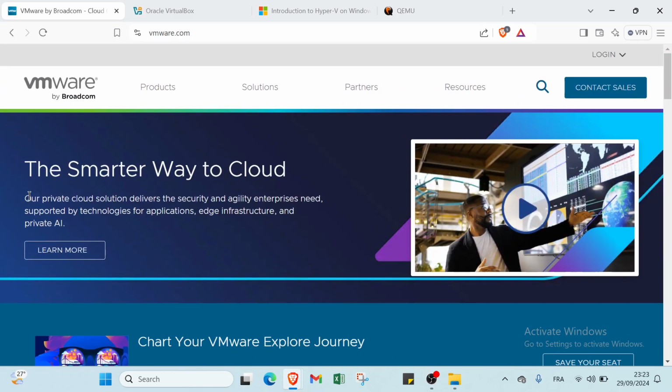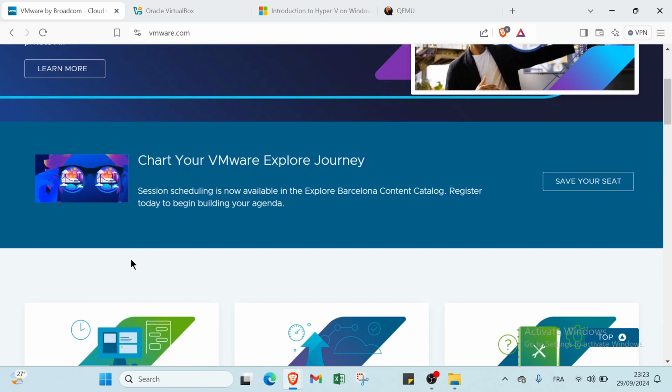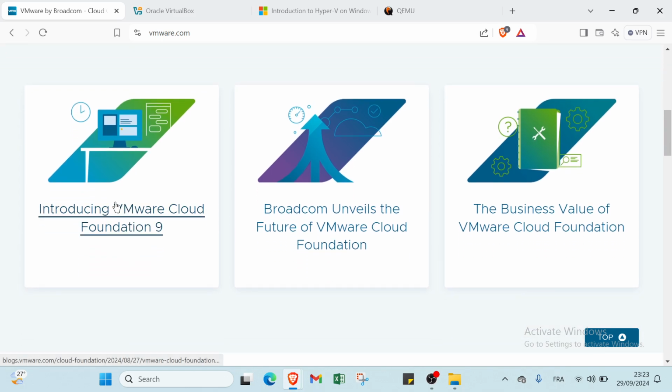So this is the homepage we have here, the smarter way to cloud. Our private cloud solution delivers the security and agility enterprises need, supported by technologies for applications, infrastructure, and private AI. So VMware is a leading virtualization platform that enables users to create and manage multiple virtual machines on a single physical server. Then if we scroll down, we will find here introducing VMware Cloud Foundation.